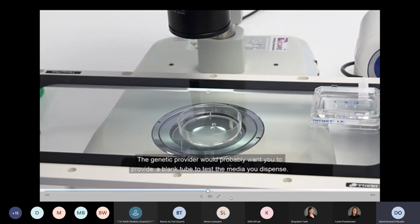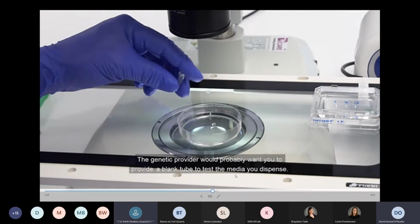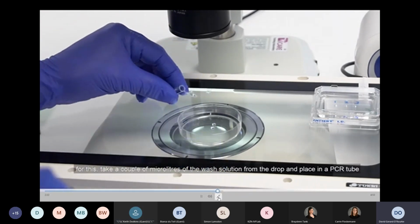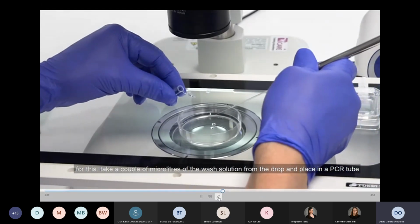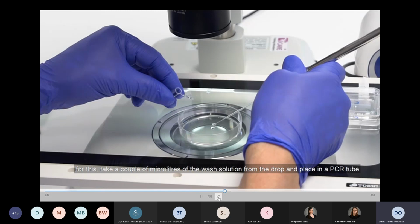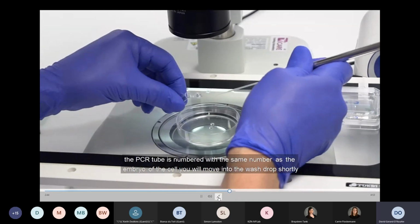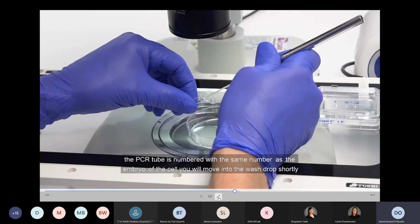Now, the genetics provider will probably want you to provide a blank to test the media you dispense. So here we'll be just taking a couple of microliters of the wash solution from the drop and placing it in a PCR tube. This PCR tube is numbered with the same number as the embryo of the cells you're going to move into the wash drop in a few minutes.